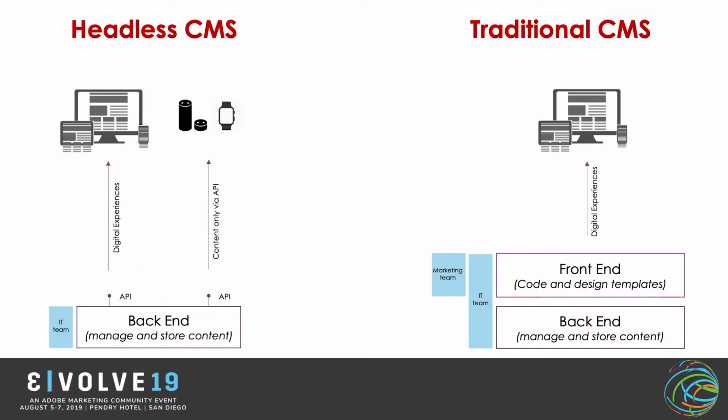So there are two types of CMSs, right? There's headless CMS, there's traditional CMS. The headless CMS, in this case, has a backend where you store, you manage content. The IT teams can sit on top of that, use the programmatic interfaces to be able to construct digital experiences for any channel. But you need IT teams to drive that experience, to manage that experience, to build that experience.